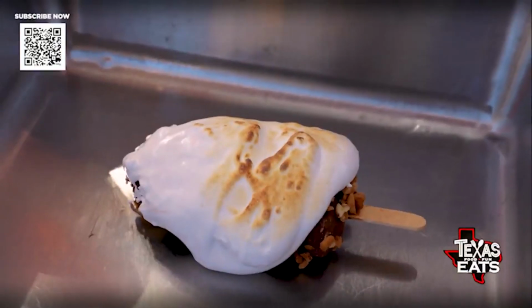Joining us now is Cheney Hickey out here for this finalist item. We just saw it get made. There's fire involved. Talk to me about what's going on.